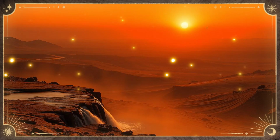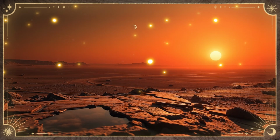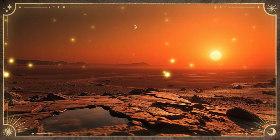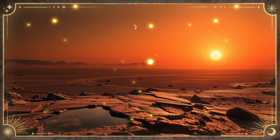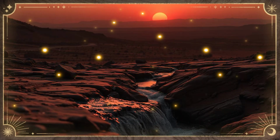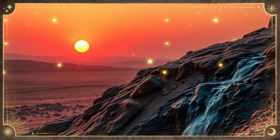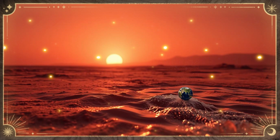Oxygen can be used for breathing, while hydrogen can be combined with carbon dioxide from the Martian atmosphere to produce methane, an efficient fuel. This means astronauts could use the planet's own resources to sustain their stay, drastically reducing the amount of supplies they'd need to transport from Earth. This concept is called in situ resource utilization, ISRU.